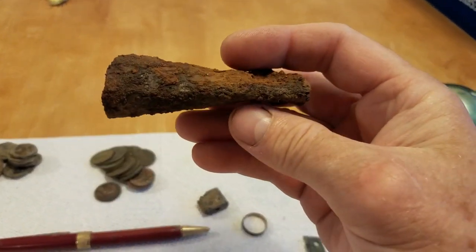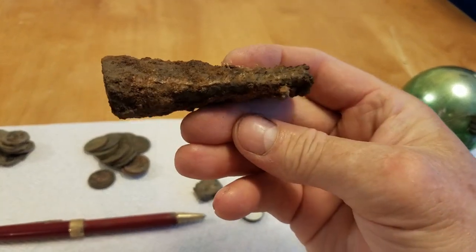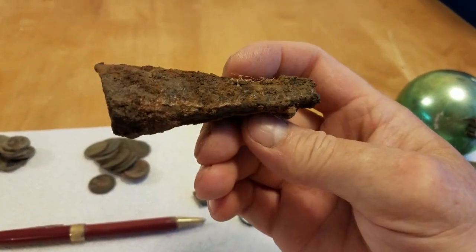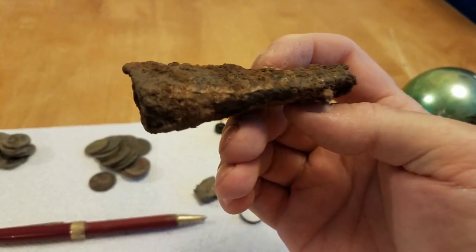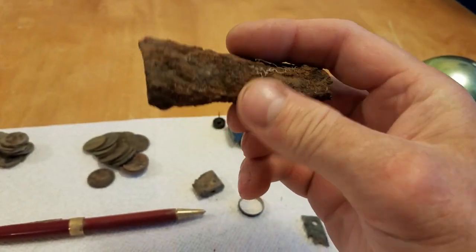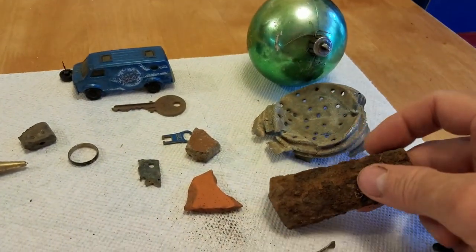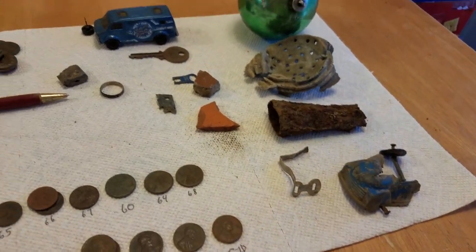If anybody can find any information on that, this would have been like for the common man kind of thing. It would have been iron, not brass. But I think that might be what that could be, and I'd like to pin it down. Haven't had a lot of time to do the research I'd like to do, but if anybody can help me pin that down, I would really appreciate it.